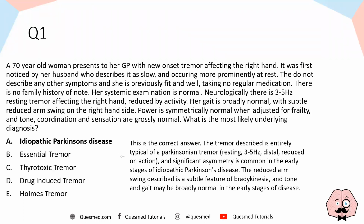We see, going down, that she takes no regular medication. So we know drug-induced is unlikely to cause this. And then, as it mentions, we look at the resting tremor there, which is in the right frequency, 3 to 5 hertz, although you will read in different textbooks they can be 4 to 6. And with this, they subtly mention that reduced arm swing on the right-hand side. And this is typical of Parkinson's disease, and this is suggestive of bradykinesia.